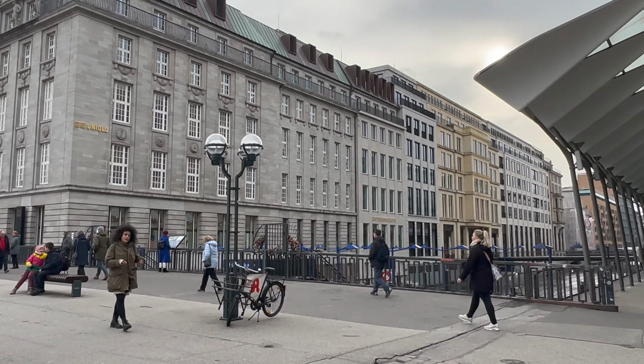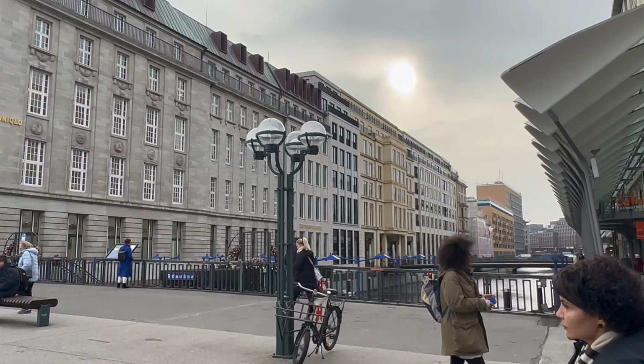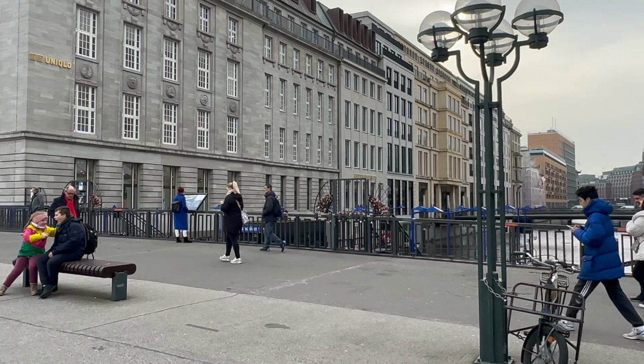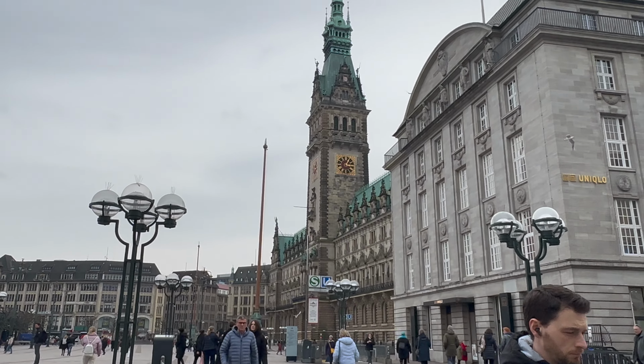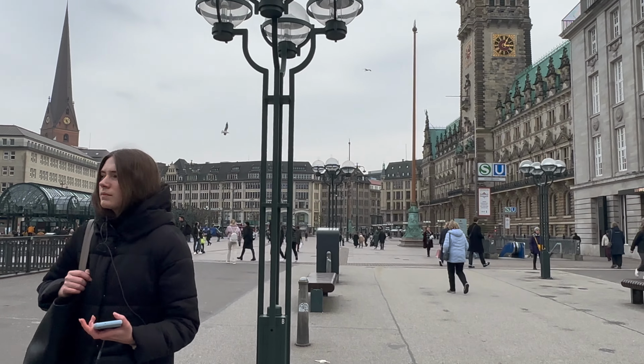And here we'll cross another bridge. Another water canal. And the other side as well. Let me show you.